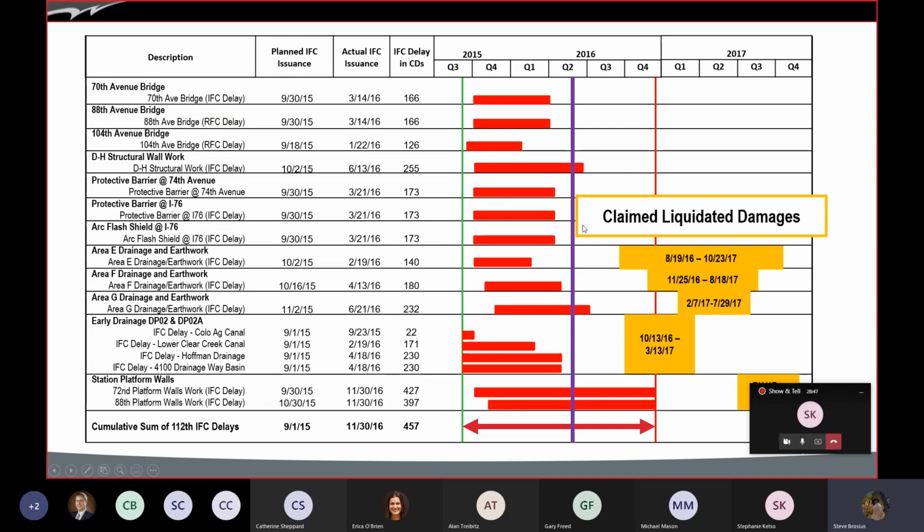Now, here you see after the whole entire thing, the other side's claiming liquidated damages from delays. So not only were the delays not our fault because we didn't have the plans, but you guys are claiming liquidated damages from things well past the date that it was completed. So that's this chart. It's a little bit boring, but I think it's a good way to show the kinds of things we were just talking about.